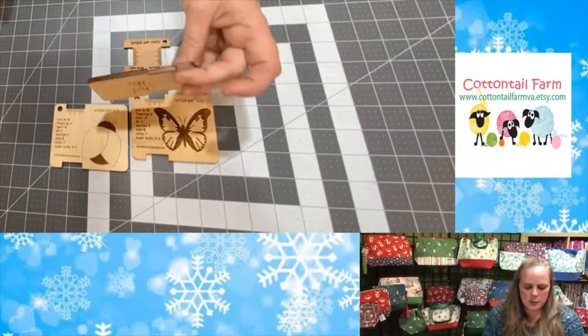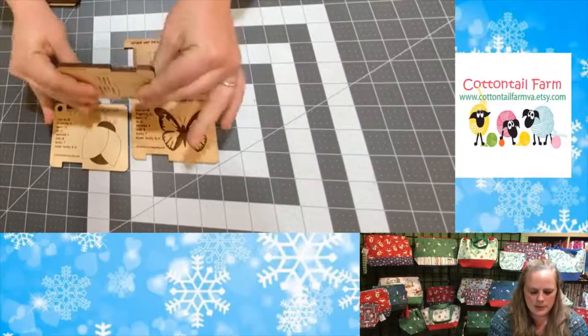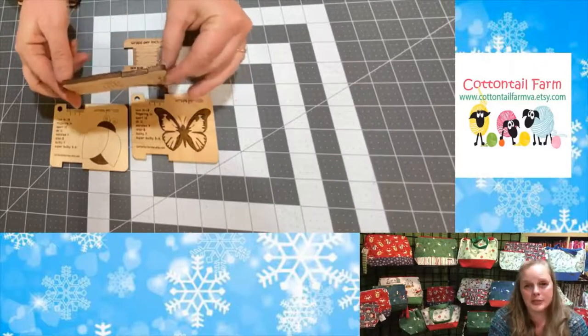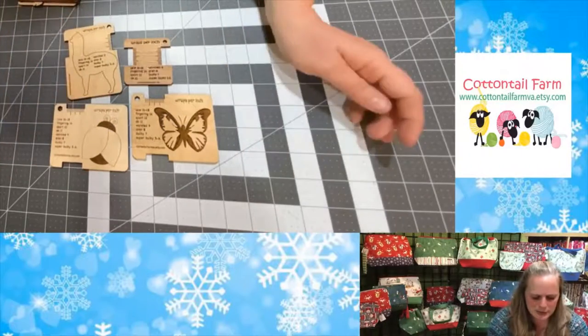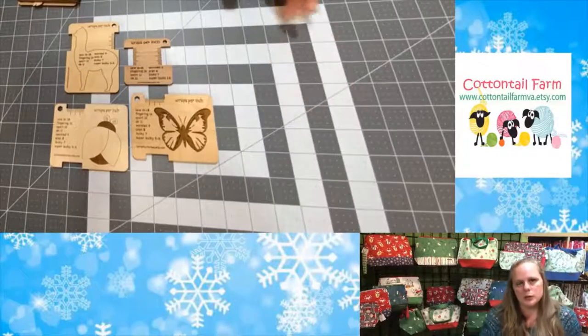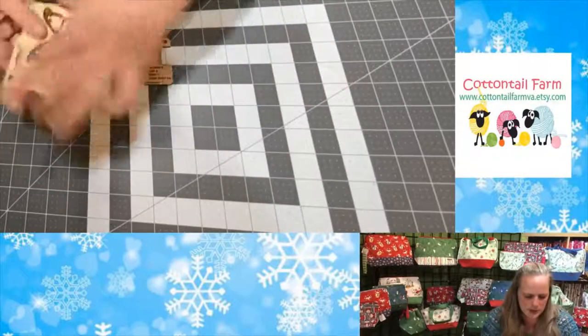All of these are super thick wood. You're not going to break these unless you're He-Man. Or, you know, you leave it outside for multiple seasons. It might start to get a little funky. But they're not flimsy wood. You're not going to have to worry about being super gentle with them. They're going to withstand.